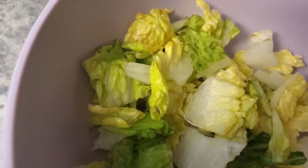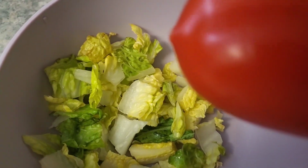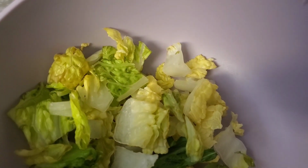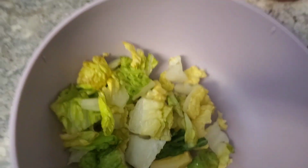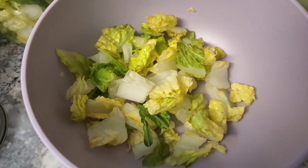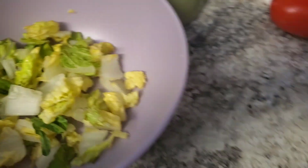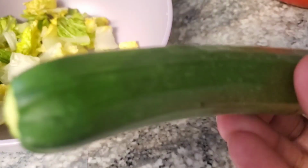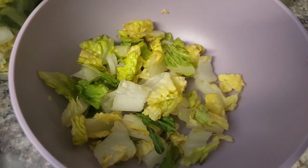Lord, I need to use these tomatoes too. So these have been cleaned. So I think I'm going to use this. And this kahuna is just crazy. Okay. And out of the garden harvest, y'all, I have one little zucchini. One little zucchini. So that's precious to me.